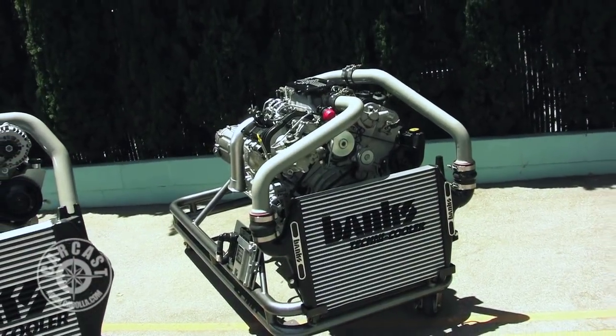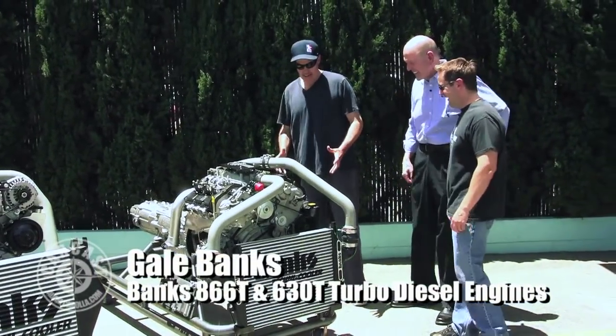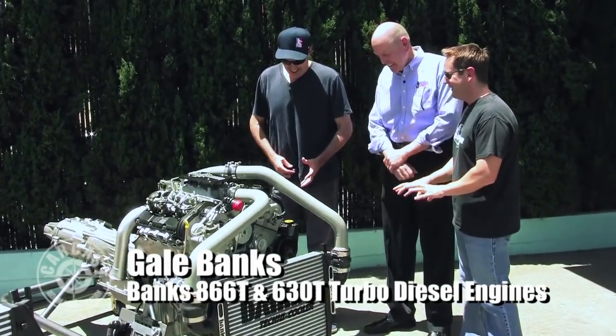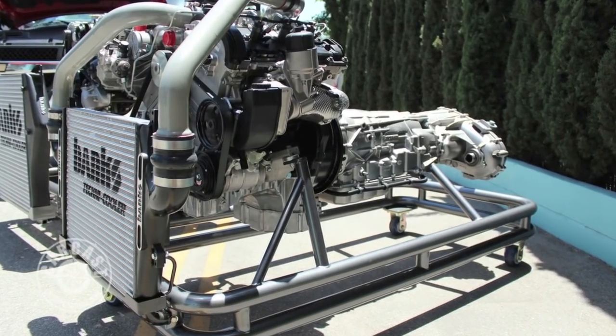All right, so here's what Gale brought us. Always something impressive. The engine stands themselves are beautiful. This is what he had on display at the SEMA show when I was there talking to him, and I was like, well, these are great. Just the stands alone, powder coated, beautiful. But what's on top?